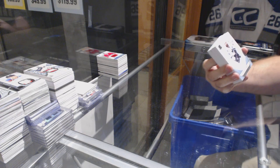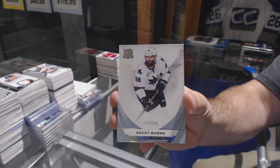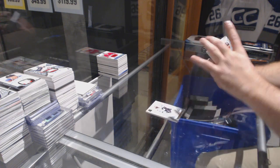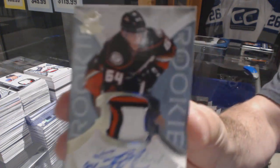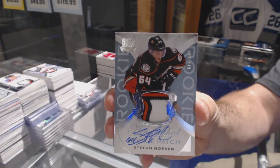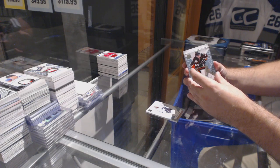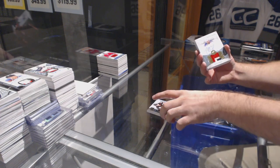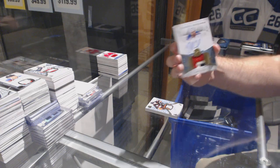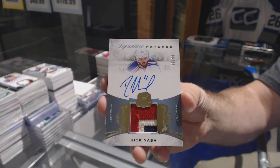For the Sharks, the 249, Brent Burns. Nope. We've got number 249 for the Anaheim Ducks, Stefan Nason. Nice patch on it, though. Number 299. Three color patch, signature patches for the Rangers, Rick Nash.